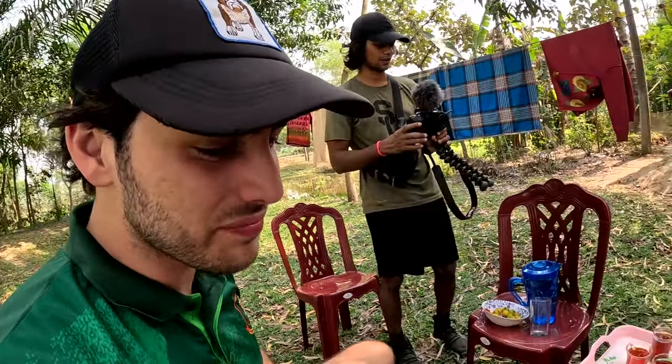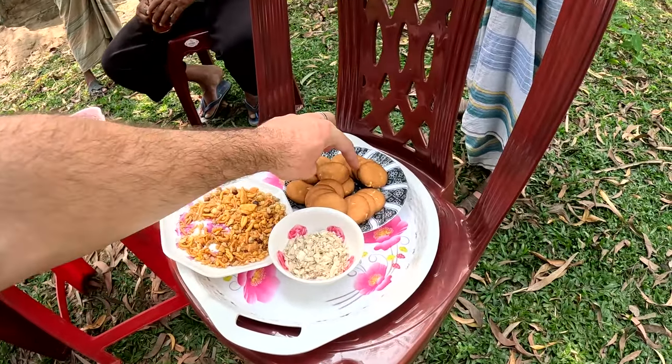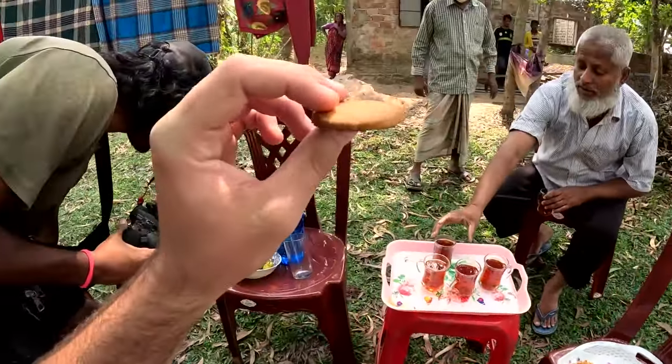Everything is so spicy. It shouldn't be that. Maybe that one's extra spicy. But those are just plain biscuits. Plain biscuit with the nuts. Yum. Let's have a bite. Mmm. These are delicious.